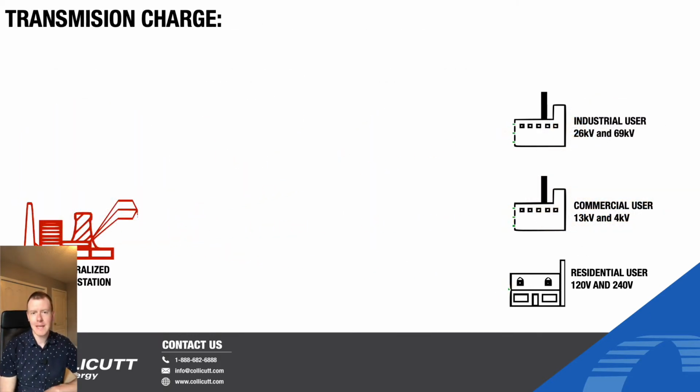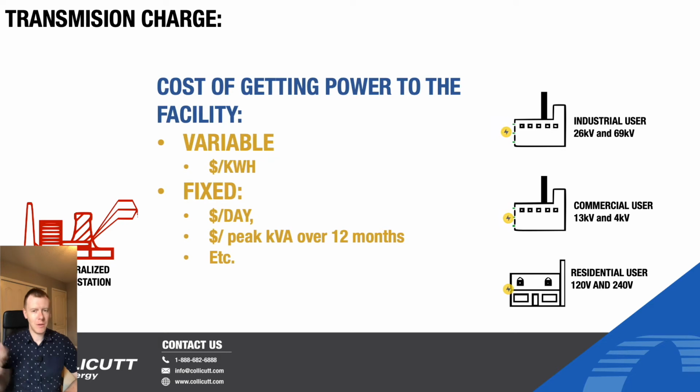Second aspect is the cost of transmission. And what are we paying for there? Well, simply put, we're paying for the cost of getting those electrons from the centralized generation facilities right through to our final end use customer location, whether that's your house or again, a large industrial customer.